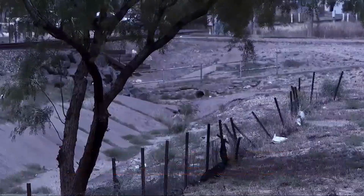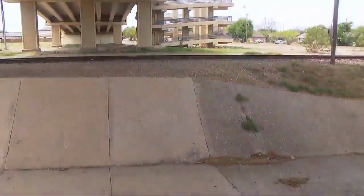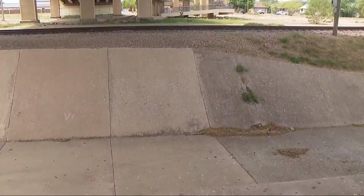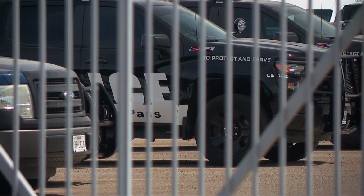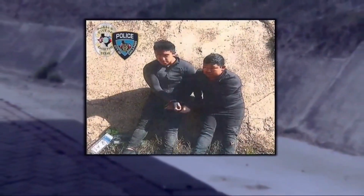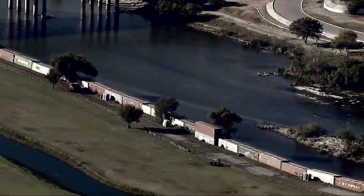It all started in a neighborhood about 5 blocks from the border. A concerned resident called 911 after seeing someone lurking near this drainage area. He was all dressed in black clothing, and his suspicion was that he might be trying to get into some houses. Senior police officer Humberto Garza says when police arrived, they caught these 2 men from Guatemala and Mexico. And it quickly became clear that this was no normal crossing attempt.